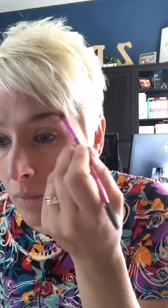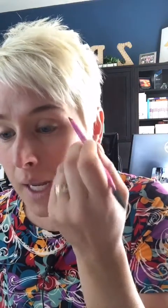By doing this, I get a little bit more definition, but they're also now going to be smudge proof and budge proof. So you can sort of see the difference it makes, for sure. I have pretty good eyebrows because I haven't done a ton of tweezing and plucking of them over the years, but I still like to fill them in a little bit.